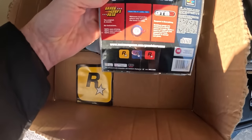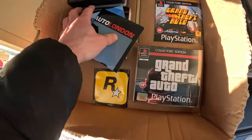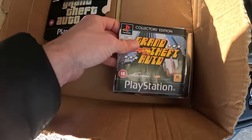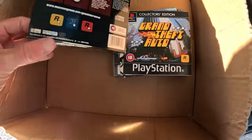The case is very, very nice as well. So yeah, really, really chuffed to find that. Always cool to find some retro gaming pieces. But yeah, £16 on the hammer, £3.84 fees. And yeah, hopefully in this condition, might be able to see about £50 back for that.